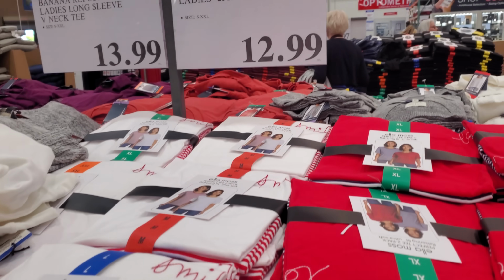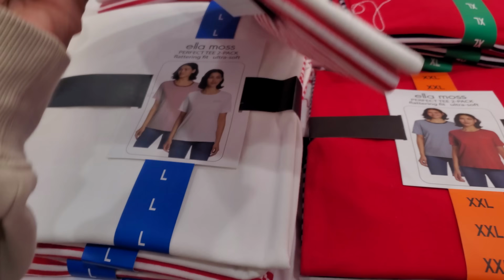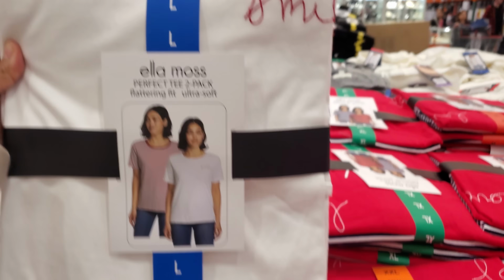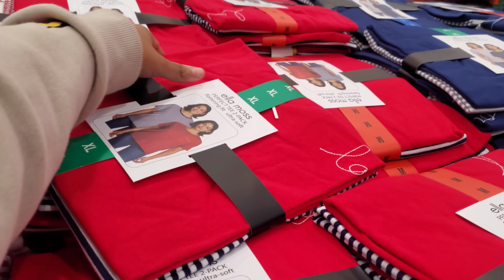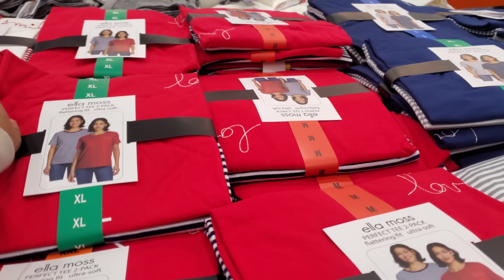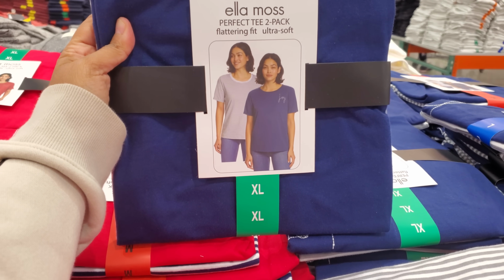And more ladies' 2-pack tees, they're going to be $13. Oh, it says smile on it, and then you have a striped one. And the blue one and striped one says love. They're actually quite soft. Really thin too. Perfect for summertime here.